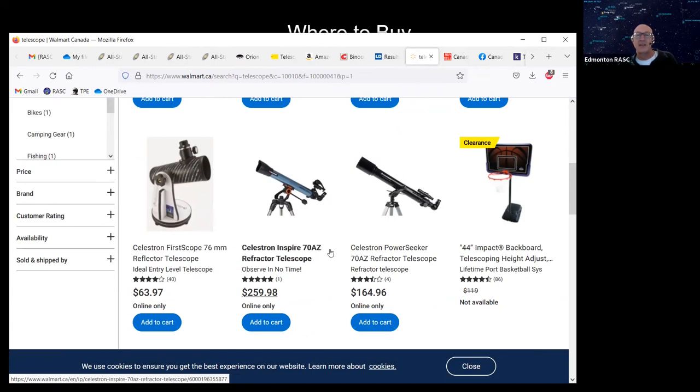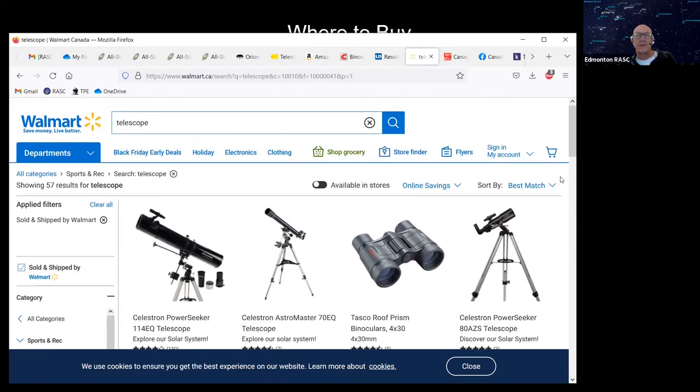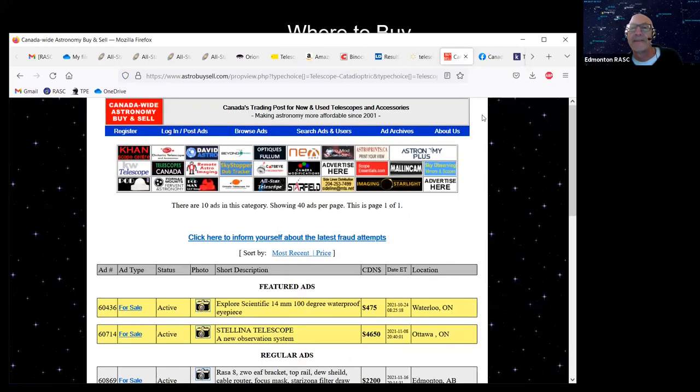The 70 AZ, right? Those kind. I don't know about this backboard. I guess it's the telescoping height for the, don't buy that one. That one's not going to show you the moon things too much. So those online vendors have lots and lots of things. But generally, the feature brand is Celestron.